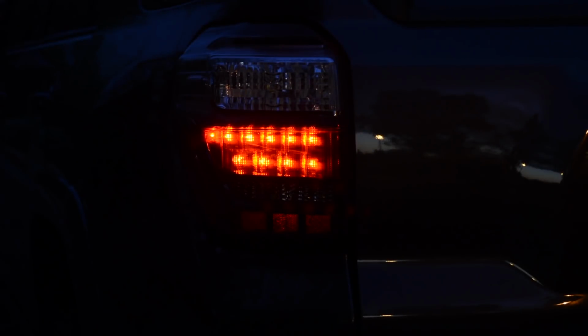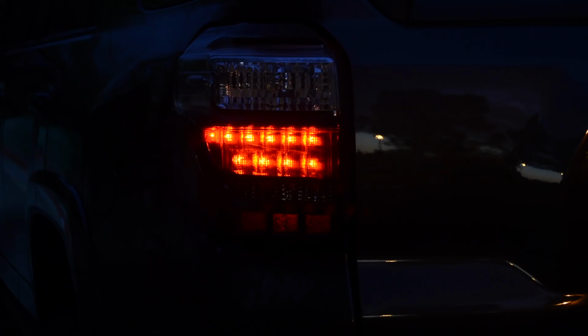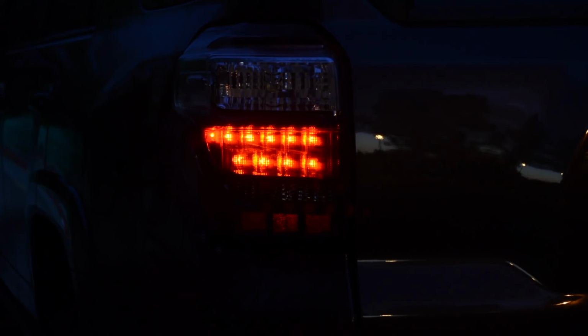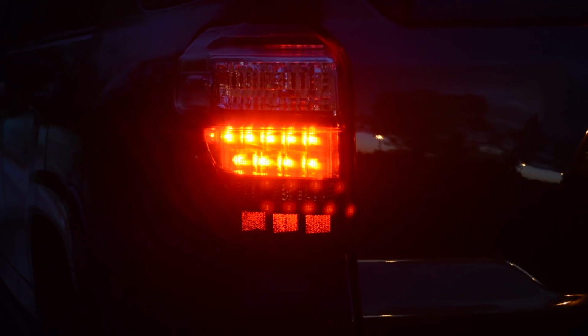This is my Diode Dynamics Tail as Turn mod. It converts the stock turn signal into an extra backup light and makes your brake light your turn signal. The brake light still functions normally as a brake light, it just has an extra function of a turn signal. I really like this mod because it gets rid of another amber light on the vehicle. And here's the added reverse light. It makes a huge difference at night, especially with my tinted windows.